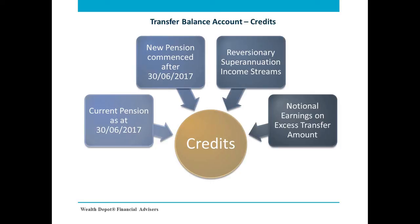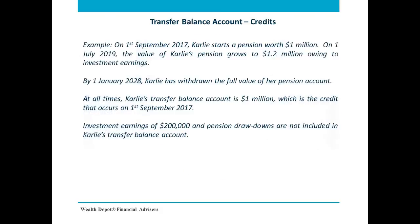Also, it's important to note that investment earnings or losses will not affect the transfer balance account. Similarly, periodic drawdown of superannuation income stream benefits will not reduce the member's transfer balance account. Let's explore some case studies now to understand more about how the transfer balance account is credited.